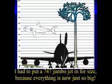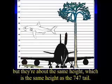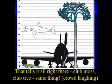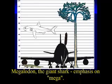I had to put a 747 jumbo jet in for size because now everything's just so big. There's our fossil cattails. I don't have the calamites in here, the fossil horsetails, but they're about the same height, which is the same height as the tail on a 747 jumbo jet as it sits on the ground, give or take. There's the lepidodendron, today known as the club moss. That tells it all right there. Club moss, club tree, same thing. And, of course, our giant Sarcosuchus imperator and Megalodon, the giant shark, emphasis on mega.